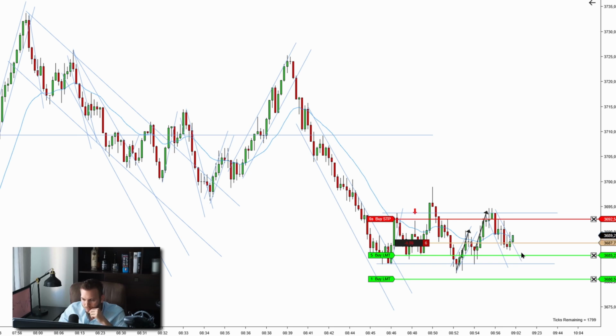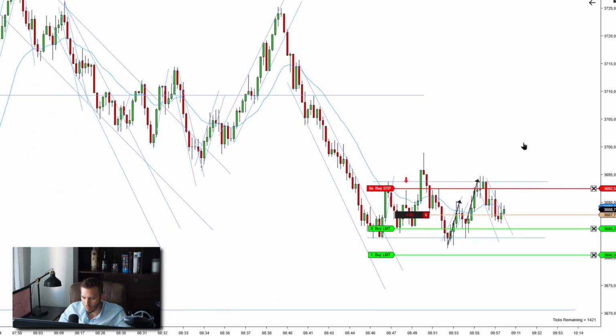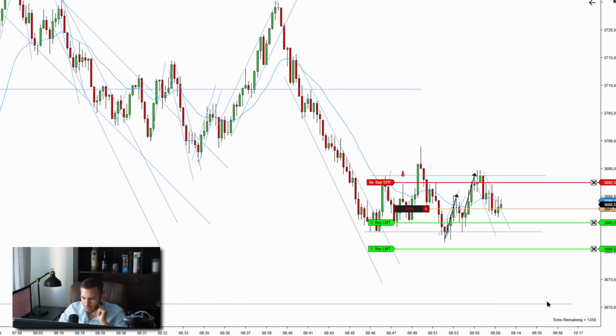Come on. The overall bias still remains bearish. I expect prices to reach this main support too, like a pullback played out.